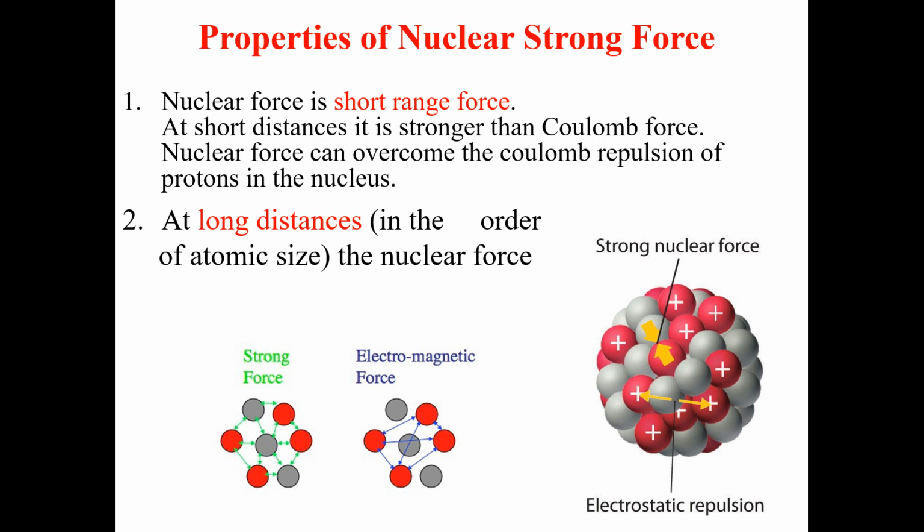At long distance, that is in the order of atomic size, the nuclear force is negligible. It's the obvious fact we're talking about again and again: when we increase the separation between the nucleons, at long distance, how long? In the order of the atomic size. The atomic size, you know, we normally refer to as 10 raised to power minus 10 meters. So the nuclear force is negligible at the atomic scale.